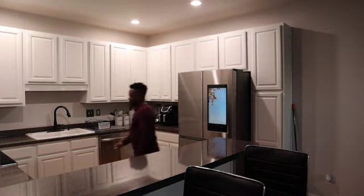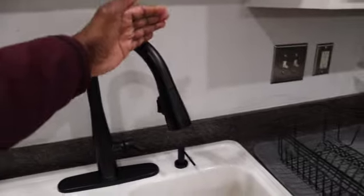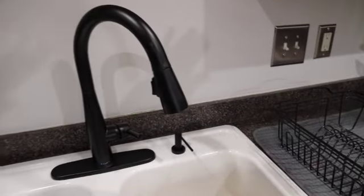So let's go into the kitchen. All right, so moving on into the kitchen, we have a smart faucet. We have the Delta smart faucet where you can actually use your hand to turn the faucet on and off. You use your elbow, any part of your skin. All you gotta do is touch it and it'll cut itself on and off. Also, the bonus feature is you can actually use your voice. You can use Alexa, Google Assistant to actually turn the faucet on and off.